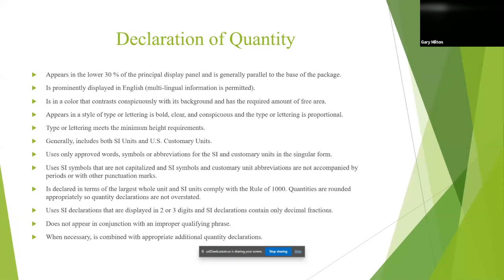Just see some more of the information that is required. One thing that you don't want to see is somebody say a full pound or a jumbo quart. Those are not allowed. It's either a pound or a quart. And random weight packages in a lot.